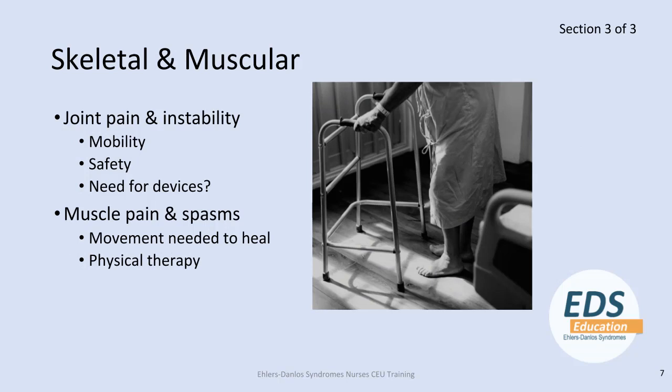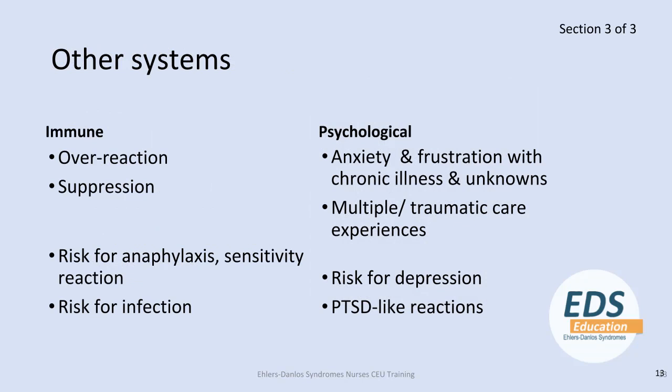Musculoskeletal issues are something we've touched on before, but just to make sure that you are advocating for your patient regarding joint pain and instability and the need for physiotherapy and devices to help them mobilize. Please be aware that your patient may have an overreactive allergic system, an underactive immune system, depending on their general condition. They may have poor nutrition. They will be at risk for poor healing, depending on their skin and, again, their general condition.